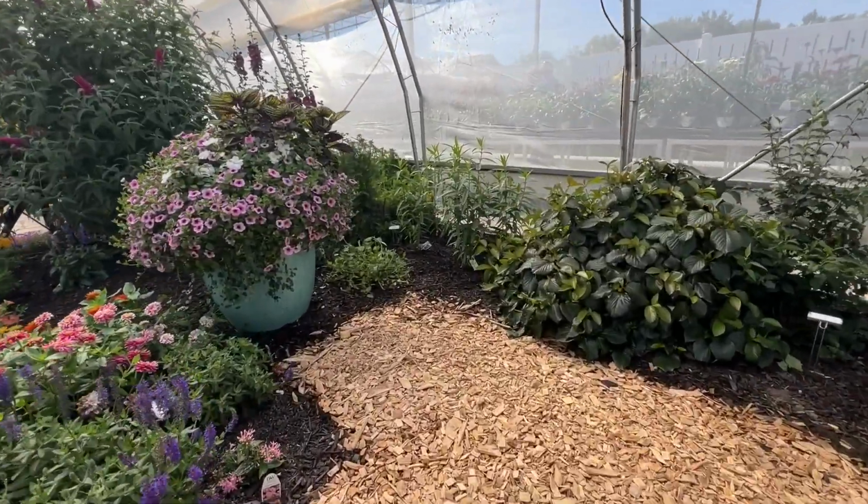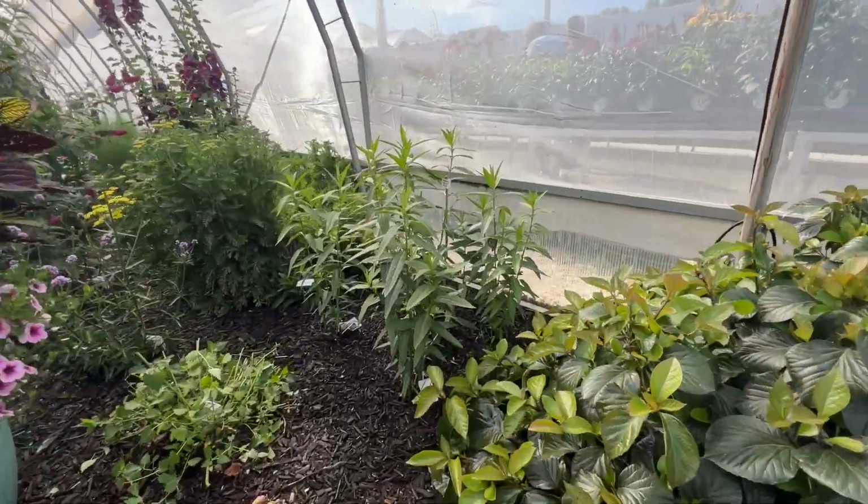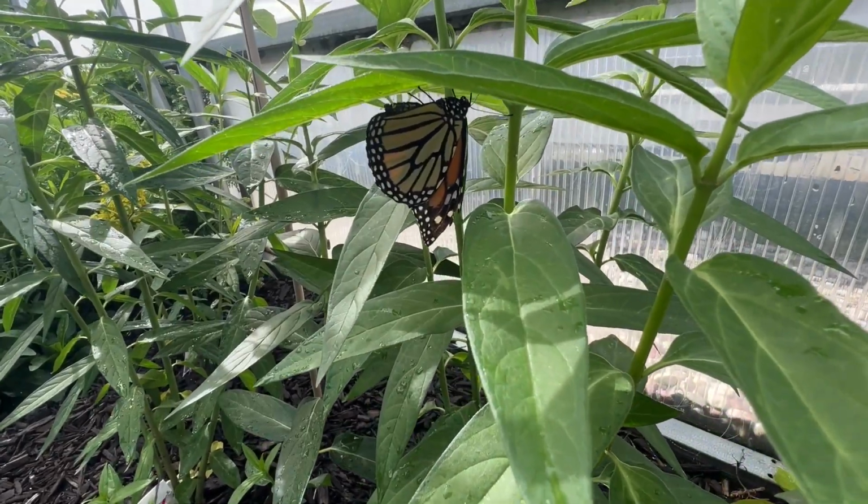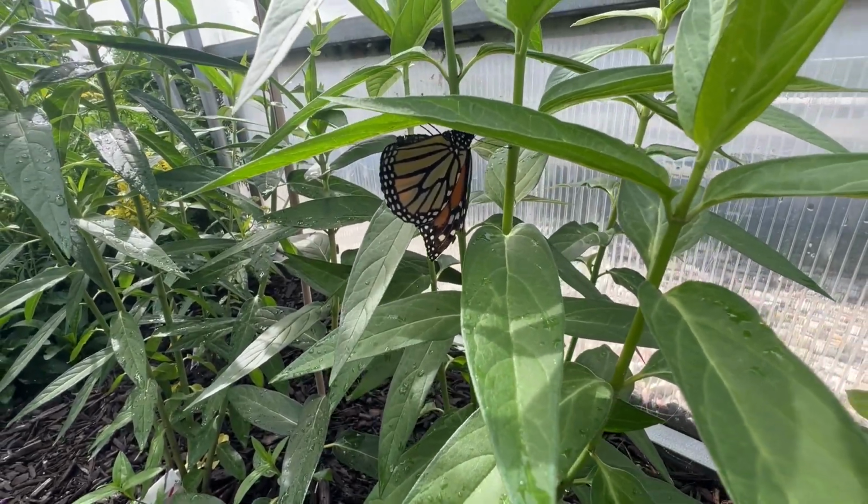Somebody just came to visit us. Here's a butterfly hanging out under Monarch Rose Asclepias. So probably doing some egg laying right now.